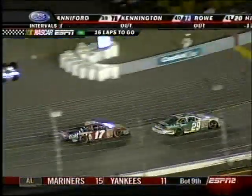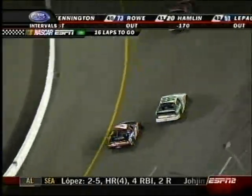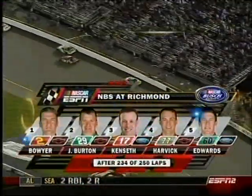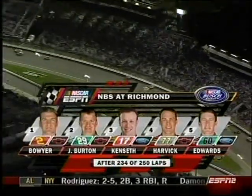Well, we've got to take one more break before we head to the checkered flag. Who's going to take this one? Boyer, Burton, and Kenseth are duking it out up front. But look out, here comes Kevin Harvick. He's in fourth.